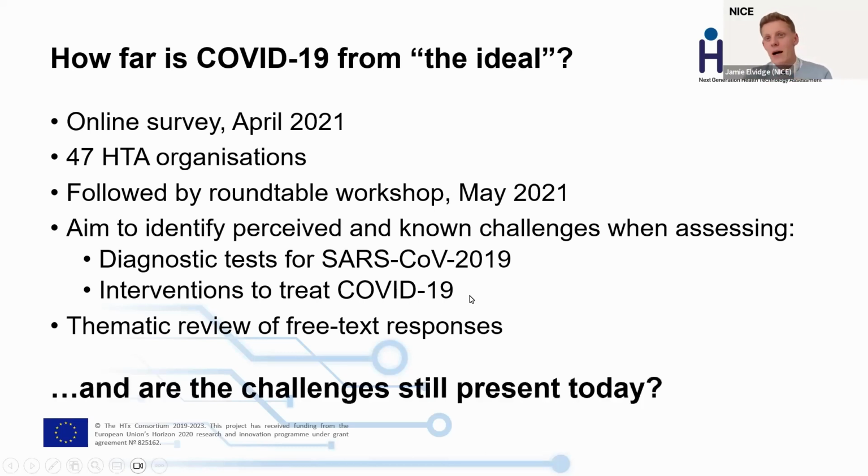And we also think, you'll notice that this was conducted in 2021, 2 years ago, and it's possibly now an opportune time to consider: are the challenges that we identified 2 years ago still relevant today? Are they still present in the context of COVID? Or are there other things that we can learn about the challenges faced then going forward?